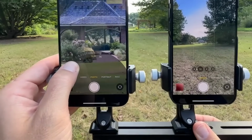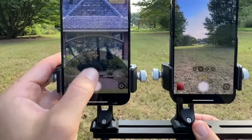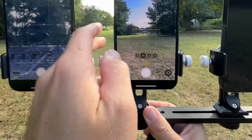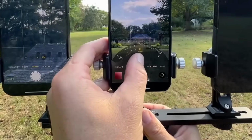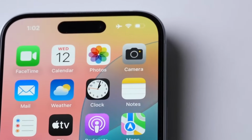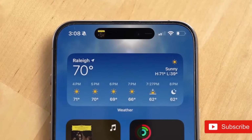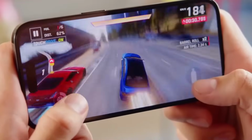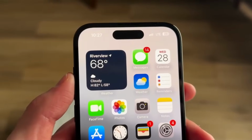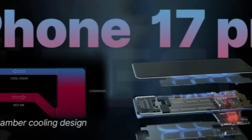For the camera, the Pro versions may get a resolution upgrade for the telephoto sensor, bringing it up to 48 MP. Screens are likely to be brighter, as usual with Apple's newest offerings. All models may utilize the new A19 processor, with the Pro variants utilizing the A19 Pro. Memory is also predicted to be 8 GB for the iPhone 17 and 12 GB for the Pro and Pro Max variants. This year may also see Apple make use of vapor chamber cooling on the Pro versions.